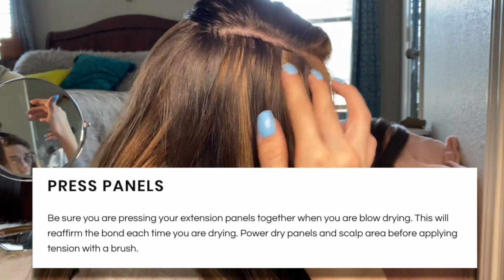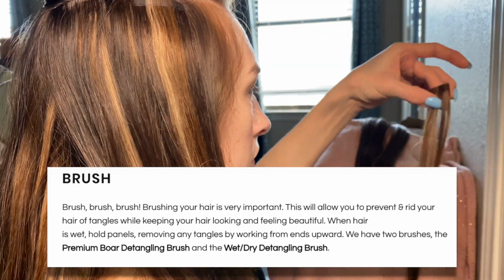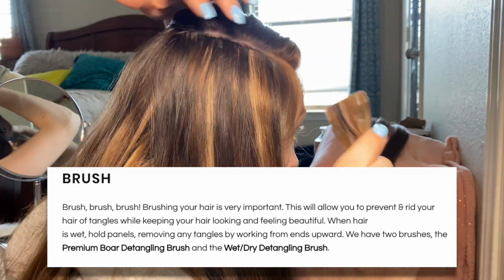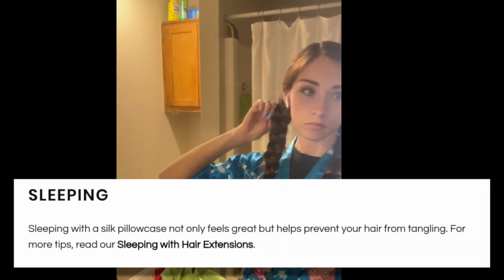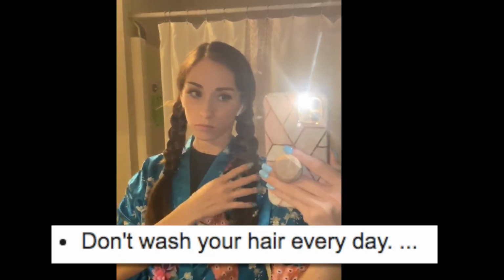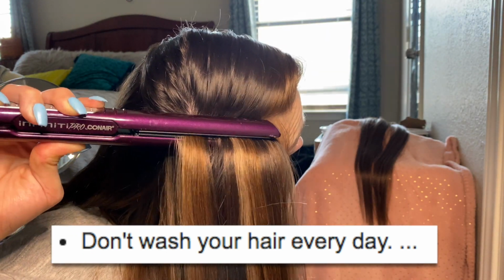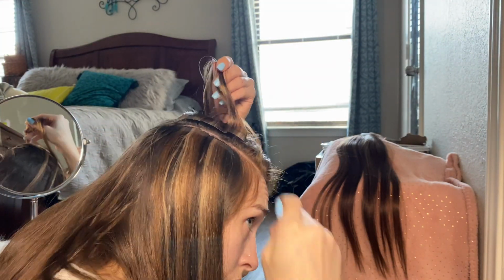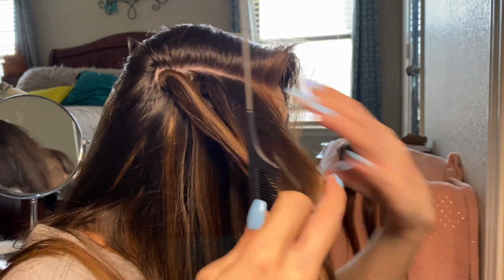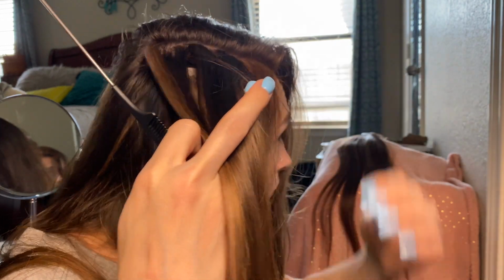And then you also want to brush your hair a lot, because it does get tangly just like your normal hair does. And remember, this is real human hair, so you have to take extra good care of it. You also want to sleep with a silk pillowcase. I did not get a silk pillowcase, but you do want to braid your hair at night, and I definitely braid my hair every single night so it does not get tangled. You also do not want to wash your hair every day. It's not good for the extensions. What I try to remember is this is human hair, but our hair will grow out, so whatever's dead we can just end up cutting off. With extensions you can't do that, so you have to take extra good care of them if you want them to last as long as possible.